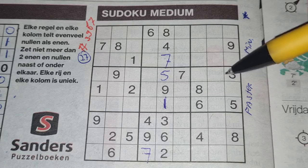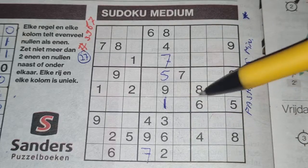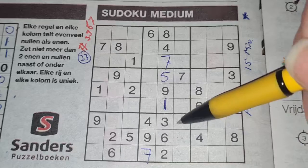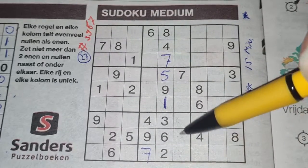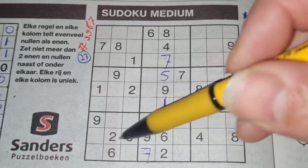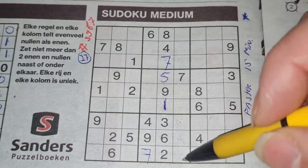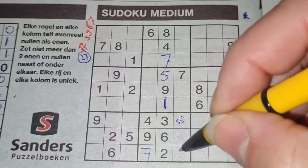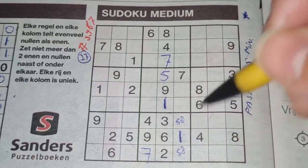Alright. 3 missing numbers now in this big square. Those missing numbers are: the 1 is missing, the 2, the 3, the 4, the 5 is missing, the 6, 7, and 8 is missing. 1, 5, 8. And look, we have a 5 and 8 in this row. So no 5 and 8 in this box. The 5 and 8 goes in those 2 boxes as a pair. So 1 box left in this big square for number 1.